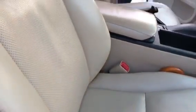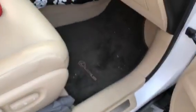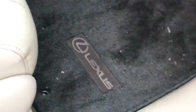Oh, my gosh. Yes. So I'm going to put my purse up in the seat, because it obviously doesn't need to be vacuumed, except for right there. Purse is in the seat. We'll put this right there so that it doesn't get tangled. Yeah, that needs some serious... Oh, look at that. It's a mess.